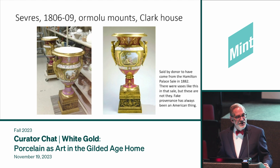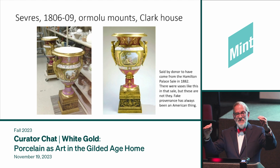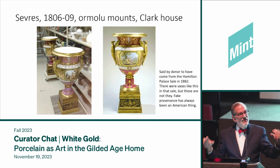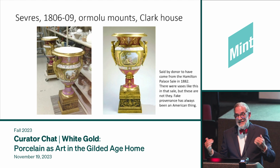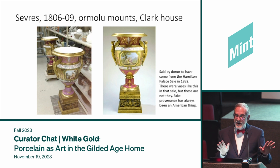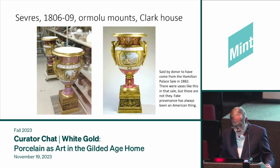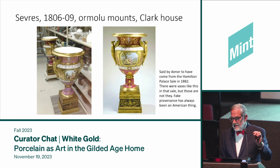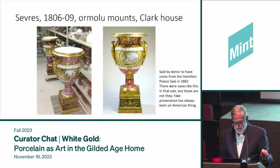But the sale in 1882 was a place where Americans went and shopped. The Vanderbilts shopped at the Hamilton Palace sale. There were all sorts of agents from New York City buying for rich Americans. And at some point in that period, these 2 great vases came to Newark, New Jersey. I don't know if I've had one of them on view once upon a time, but they're rather extraordinary objects, and they show the power of these European porcelains. So it's still not Trenton, it's still not Belleek, but it's all part of the same idea.